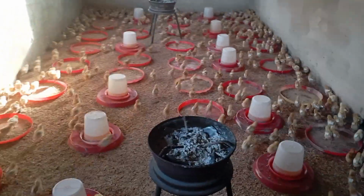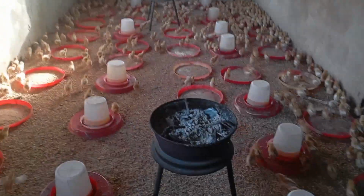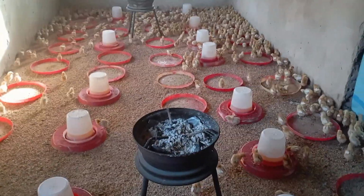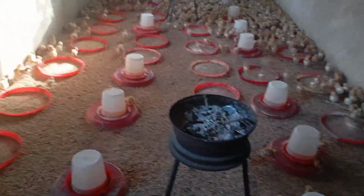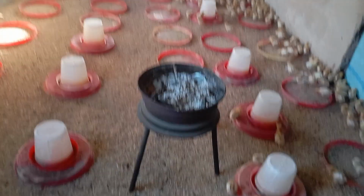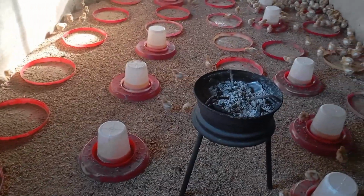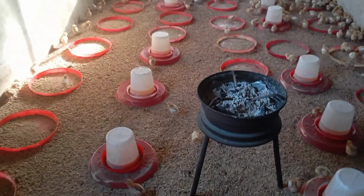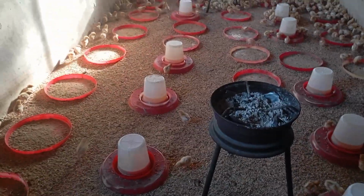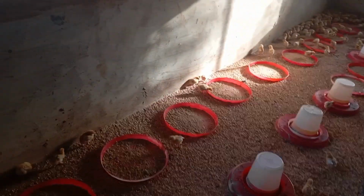Tomorrow is going to be plain water, and afterwards we'll do our Gumboro vaccination. I prefer to do Gumboro first when I'm dealing with pullets. It's just a personal thing, so don't ask me why. We are going to do a Lasota vaccine too, but I prefer to do Gumboro first when I'm dealing with pullets.